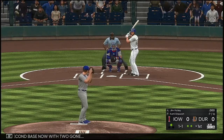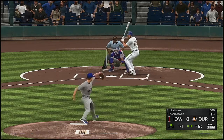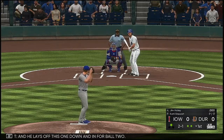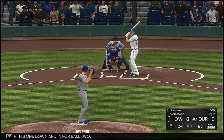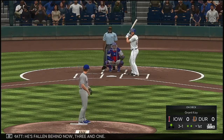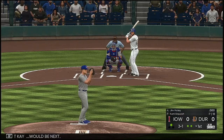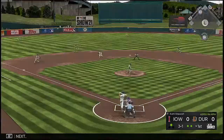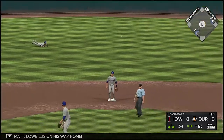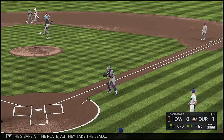Batting fourth, the first baseman, stepping in now, Jim Haley. And he lays off this one down and in for ball two. He's fallen behind now, 3-1. Grant Kay would be next. Up the middle and in for a base hit. Lowe is on his way home. And he's safe at the plate as they take the lead.